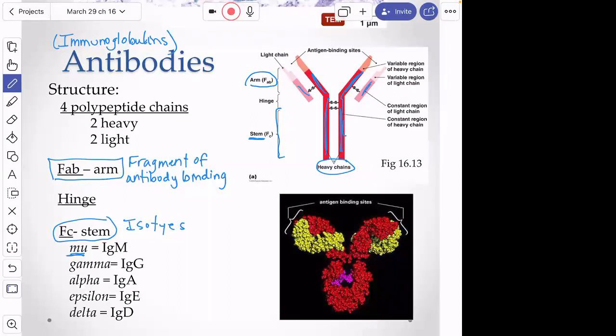And I forgot to mention, this is the picture here on the bottom. This is a, what do you call this? I'm blanking, a space filling model. Basically every atom is represented here by a little ball. The space filling model hopefully helps you understand how specific this variable region can be, like a really specific puzzle piece. You can see the shape here that it's going to recognize has to fit exactly with some kind of epitope on an antigen. So remember, antibodies are very, very specific.